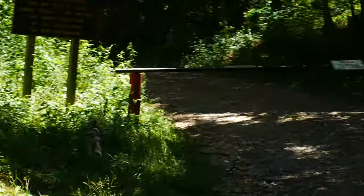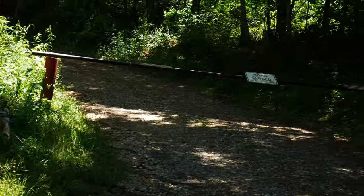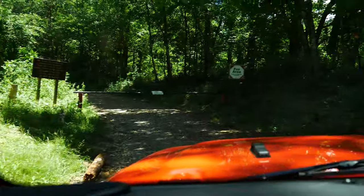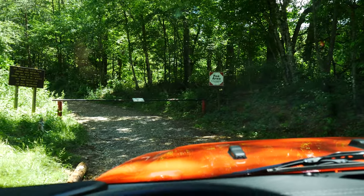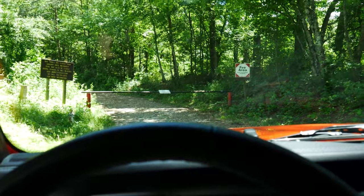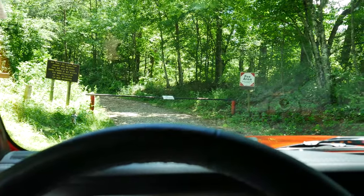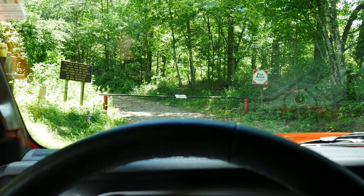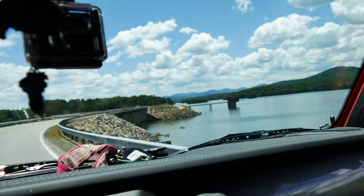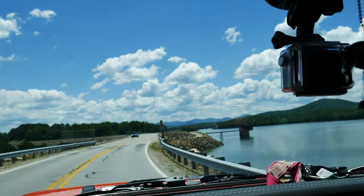All right, so we're not having any luck. We drove out to Davenport Mountain Trails, and you can see the gate is closed too. So I'm not sure what else we're gonna try at this point, because I feel like everything's just gonna be closed. This one happened to be close by, so we drove out to see, but anyhow, there's a cool dam over here at Notley Lake, so we'll go at least check that out and then try to find another trail real quick. All right, just driving over Notley Dam here in North Georgia. It's pretty nice.